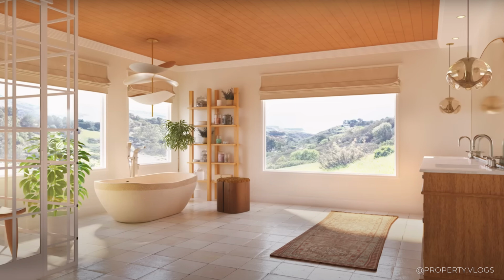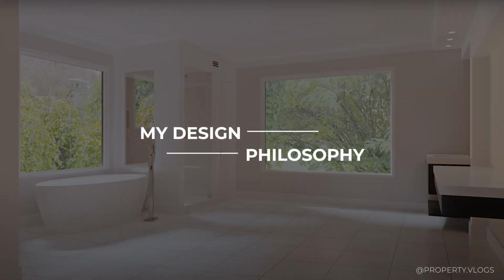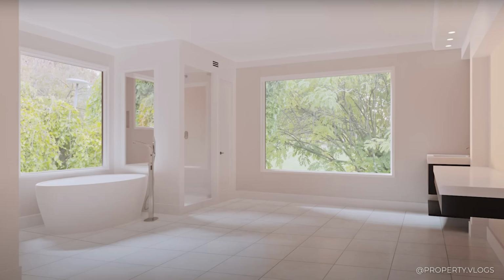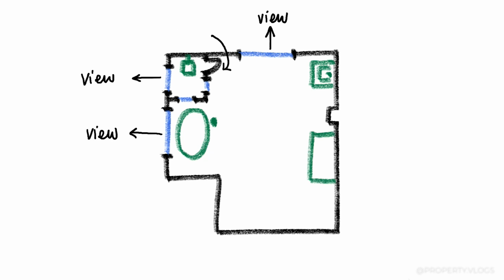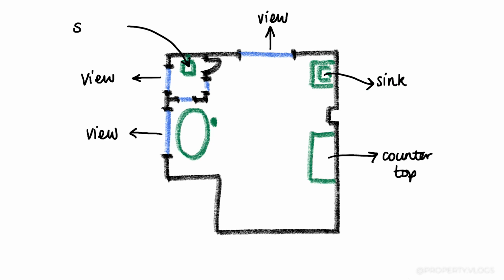So now that I've gone through the previous designers, I'm going to talk about my own personal design philosophy. I'll start off by sketching the existing bathroom layout so I know what I'm working with. The existing layout has a bend in one of the walls, which gives the appearance of the space being eaten into. It has a separate shower enclosure and large windows offering views from two perspectives, a separate single sink and a countertop, and a freestanding bathtub. I have to assume the door is at the bottom of the floor plan because you can't see it in the view.